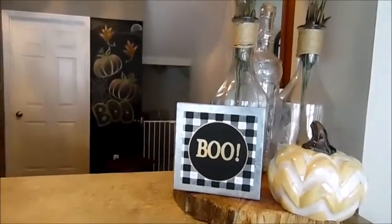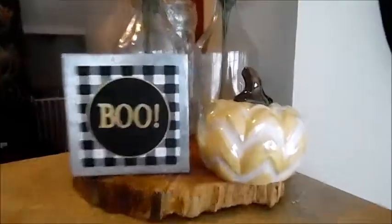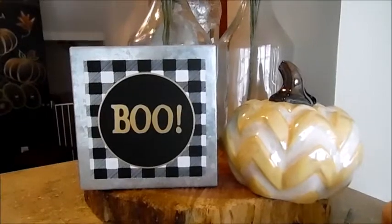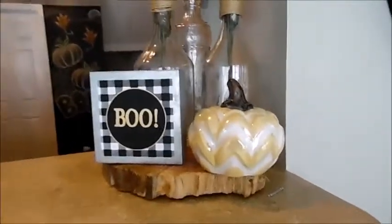In my bathroom I also have that towel I was telling you about, and another glass pumpkin. It's not like this, it's just a glass pumpkin. It's kind of boring. I guess I could show you, but it's not that exciting.